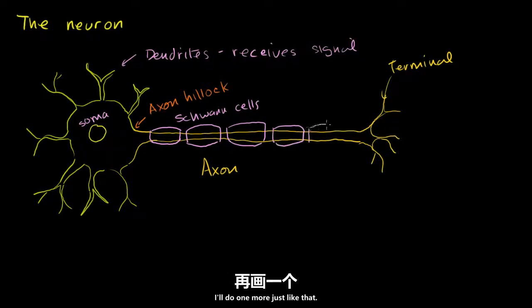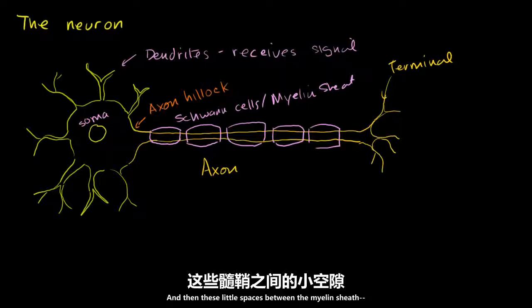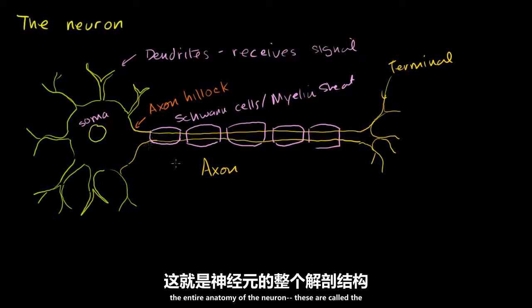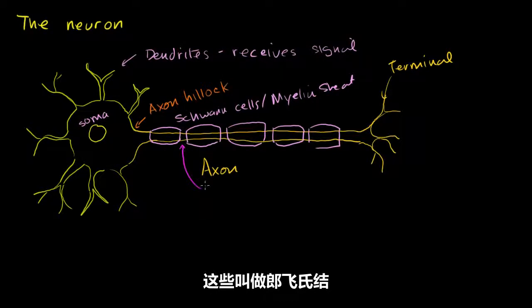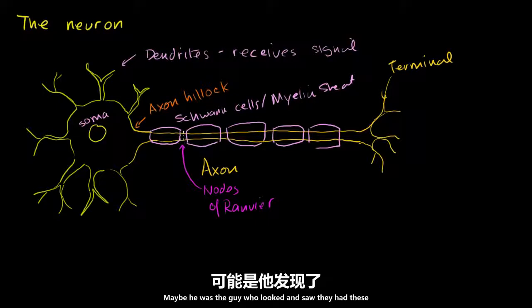So Schwann cells make up the myelin sheath. I'll do one more just like that. So I'll say Schwann cells or myelin sheath. And then these little spaces between the myelin sheath, just so we know the entire anatomy of the neuron, these are called the nodes of Ranvier. I guess they're named after Ranvier. Maybe he was the guy who looked and saw they have these little slots here where you don't have myelin sheaths. So these are the nodes of Ranvier.